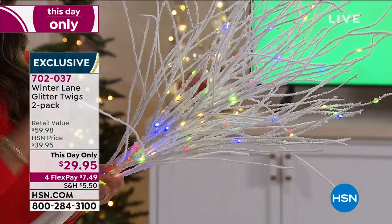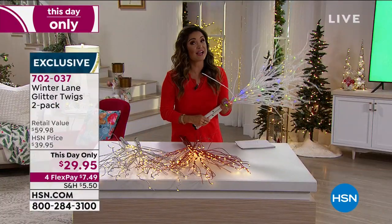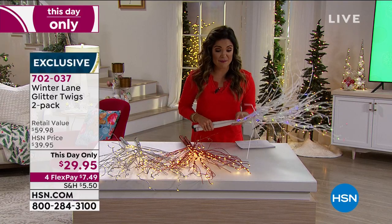So the white, very popular. We have the red, which is glitter, and the silver is glitter as well. But $29.95, Alexandra, that's half off retail just for today.